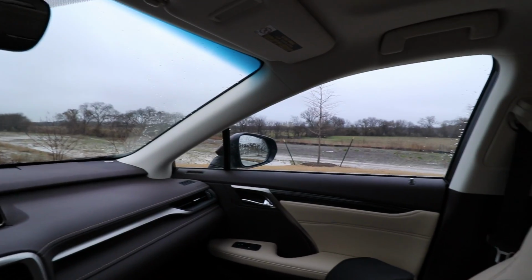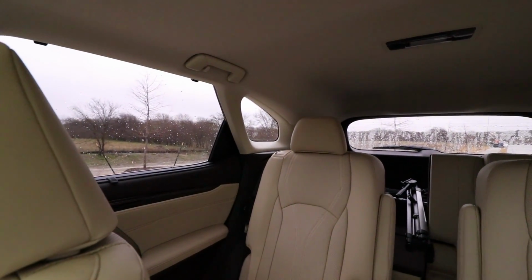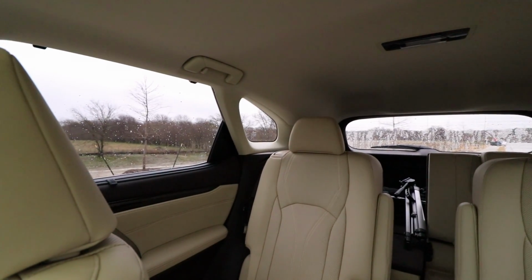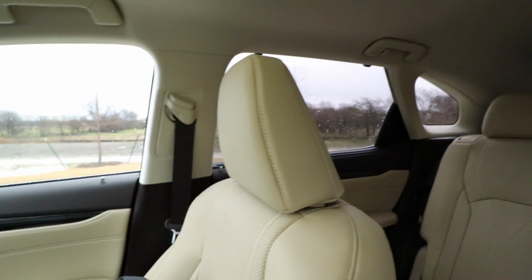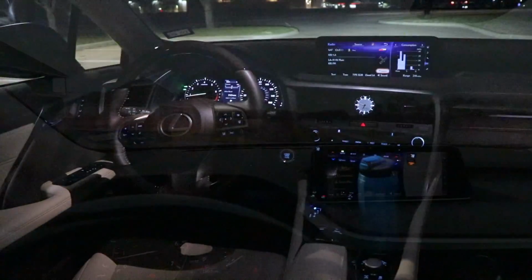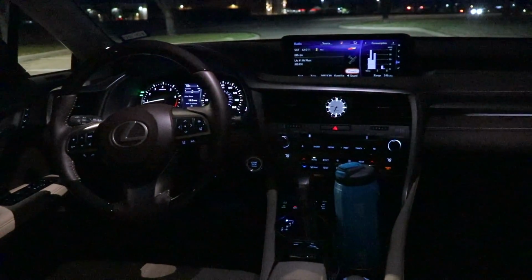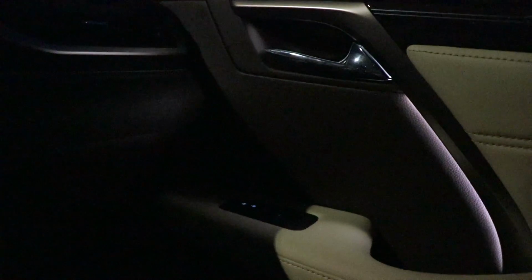And then the visibility in the RX is not very good, especially on this RX 350L. You can see just how massive that area is back there. The back window is kind of small, but you do have blind spot monitoring. You do have that window next to that pillar. The actual back window is a decent size, so not terrible, but not as good as probably the regular RX. The RX also gives you LED illuminated ambient lighting, which is very relaxing at night. This whole cabin looks nice, not to mention that laser cut wood trim with aluminum trim inside as well.